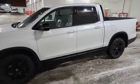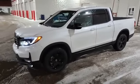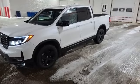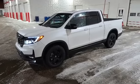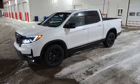So yeah, that's our vehicle video for the night, guys. That is a 2021 Honda Ridgeline Touring in the Black Edition trim level.